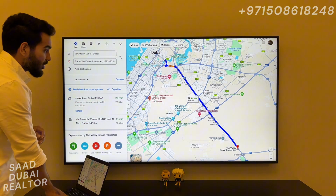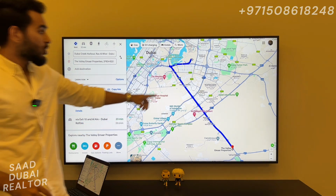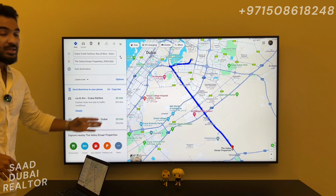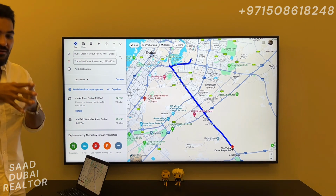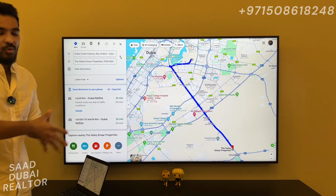All right. Now, taking a look at the new downtown of Dubai, Dubai Creek Harbour. Again, Dubai Island Road covers about 80% of the route to Dubai Creek Harbour. All right. And we're looking at 22 to 23 minutes going to the new downtown, the future downtown of Dubai, which is going to be Dubai Creek Harbour. And the future best community of Dubai is going to be not Dubai Hills, it's going to be the valley in the future.